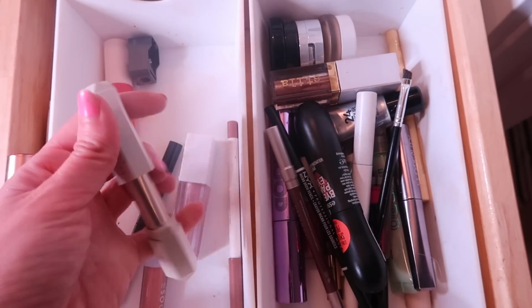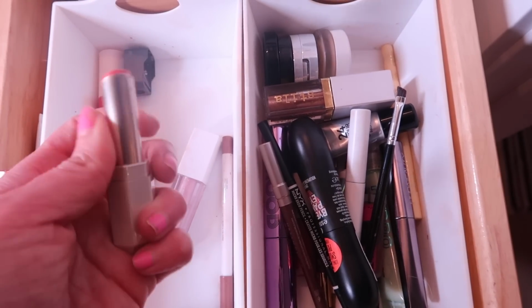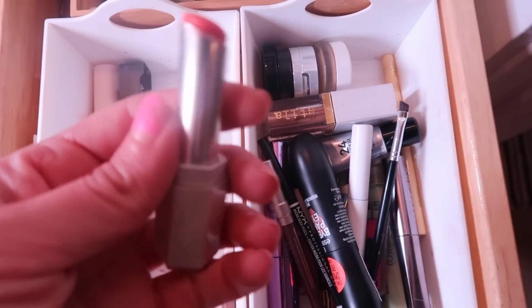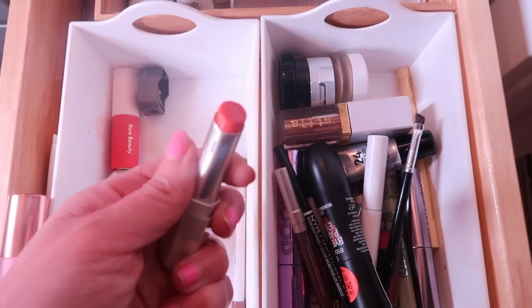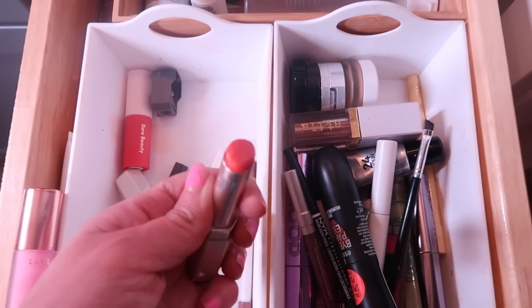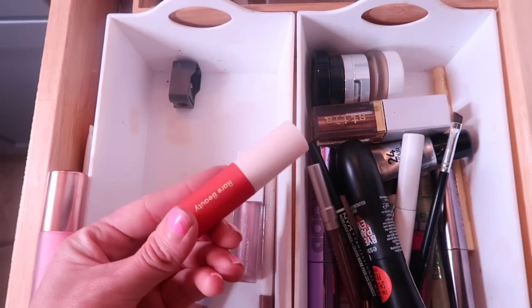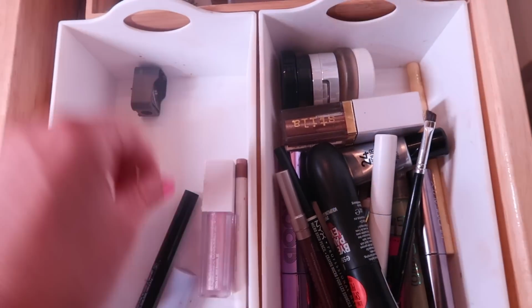This Fenty Beauty lipstick, whoops, in the shade, is it like Sweet Tango or something? Tang. It's like this beautiful red, like sheer, reddish orange shade. Perfect again for this time of year, so I'm gonna keep this in. I also really like this Rare Beauty liquid lipstick for this time of year, so I'll keep that in.